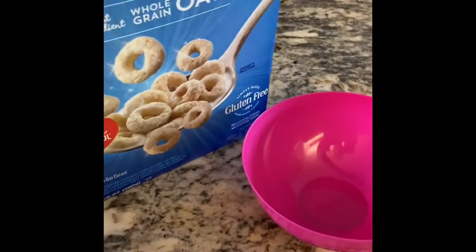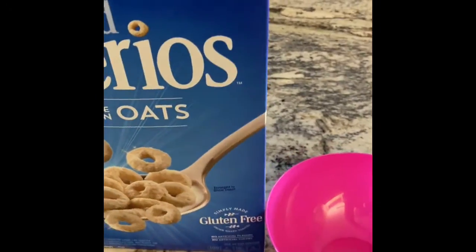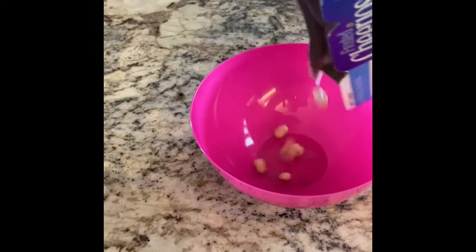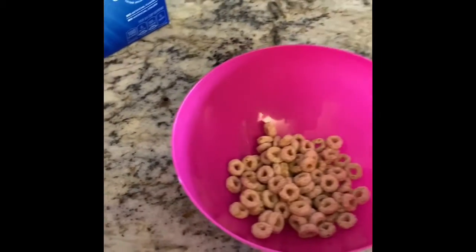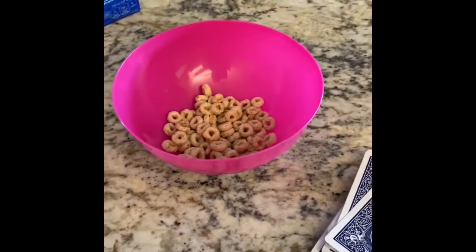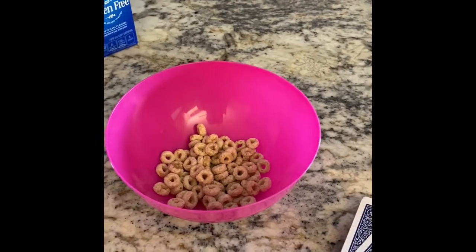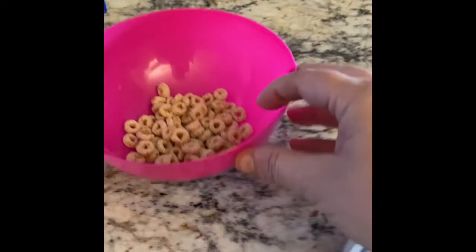Then the cereal pieces are for counting. If your child is on some kind of a restricted diet, you do not need to use cereal, but this one is always fun because then they can eat the pieces after. You can use anything you have in your house for counters. They could be game pieces, math counters like cubes, buttons, cotton balls, pennies, or anything like that.